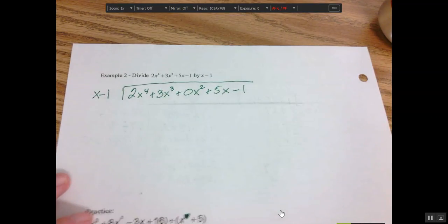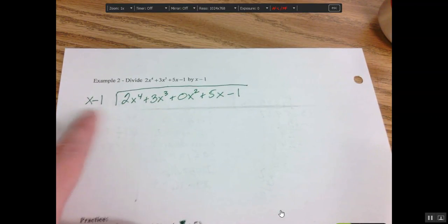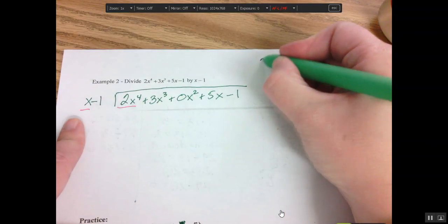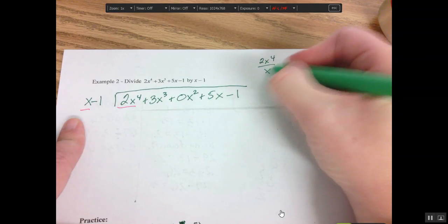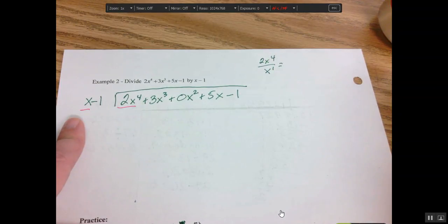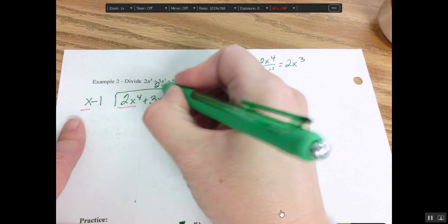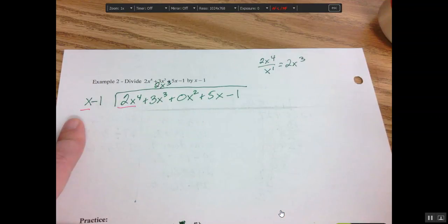All right, so on the side, I'm thinking 2x to the 4 divided by x. The first one divided by the first one. That's what I'm doing. So 2x to the 4 divided by x to the 1. Remember, you're subtracting exponents, so what do we get? 2x cubed. 2x cubed, good. That goes here. 2x cubed.